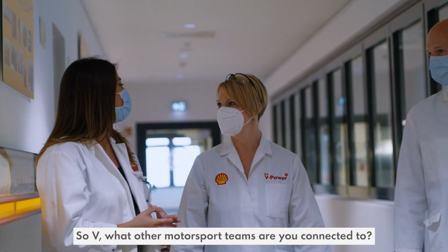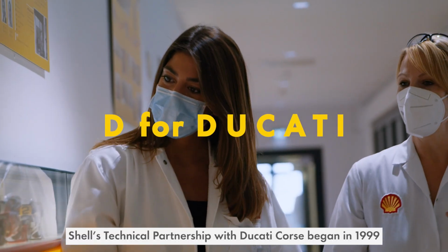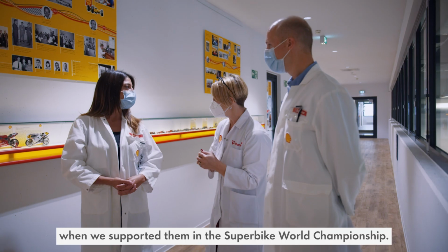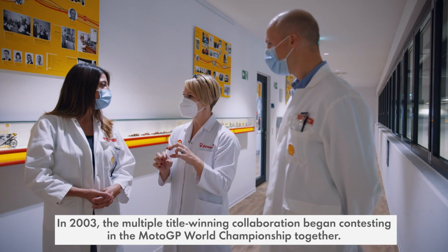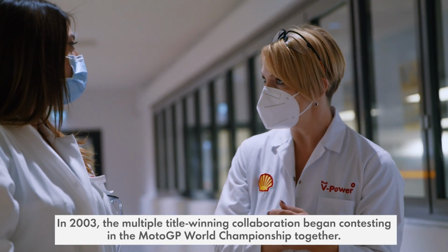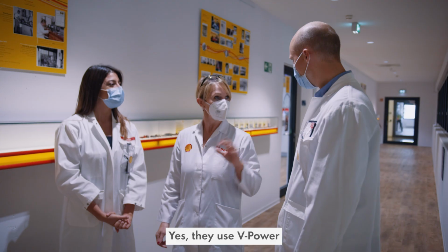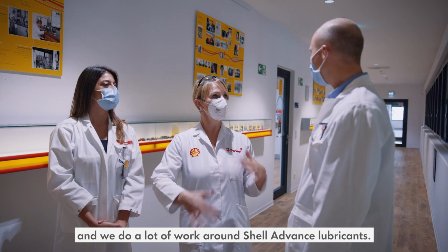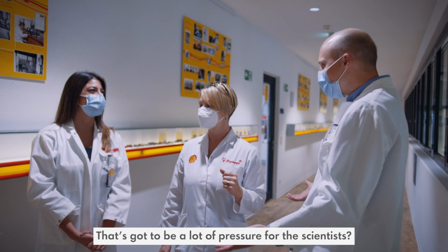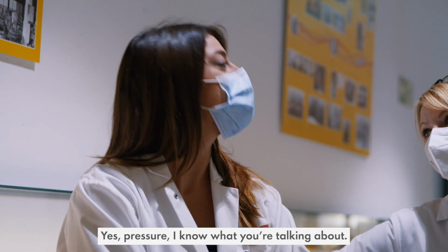What other motorsport teams are you connected to? Well, there's Ducati. Shell technical partnership with Ducati Corse began in 1999, where we supported them in the Superbike World Championship. In 2003, the multiple race winning collaboration began contesting in the MotoGP World Championship together. Ah, so two wheels too. Absolutely. And do they use V-Power as well? Yes, they use V-Power, and we do a lot of work around Shell advanced lubricants. Nice, A for advanced lubricants. Now, that's got to be quite a lot of pressure for the scientists. Yeah, pressure. I know what you're talking about.